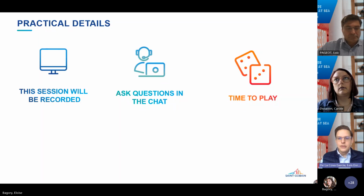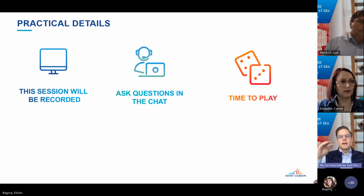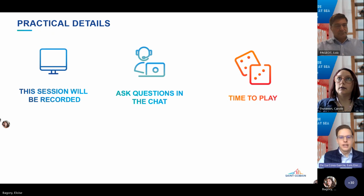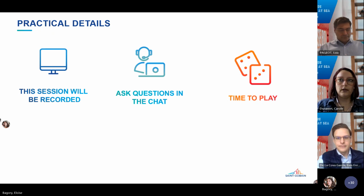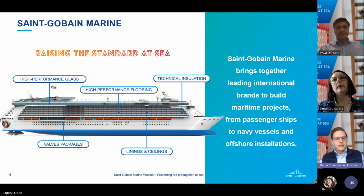And lastly, whenever you see this dice icon on the top right corner of the screen, that means it's going to be an interactive session. A poll question is going to appear on your screen, but don't worry, you don't have to do anything to activate it. It will appear automatically, and you just have to select what you think is the right answer after I read the question. Now, without further ado, let us start.